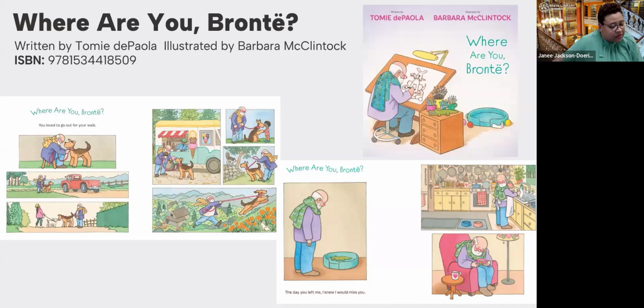The next spread says, I was so, so sad when you went blind. And then it says, the day you left me, I knew I would miss you. I have to tell you, when I read this, it reminded me of the loss of my pet, Aslan. You just get those feelings when you have the loss of a pet. So I could really empathize with Tommy losing his beloved member of the family. The final spread shows a rainbow in the sky with Bronte as a cloud floating in the sky. And Tommy says, but then I knew you were right here. Again, this is a gorgeous book, perfect for those who are looking to explain the loss of a pet. So definitely grab this book.